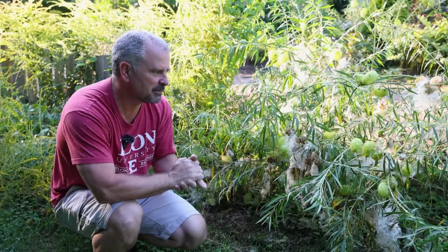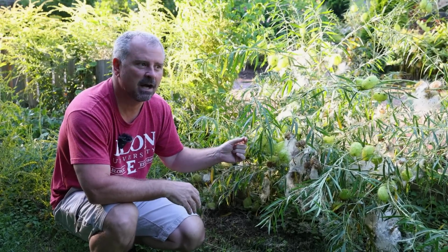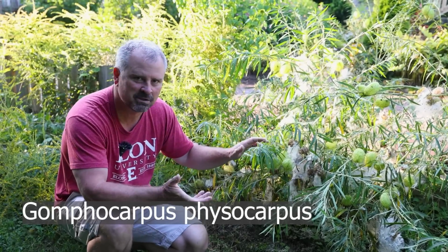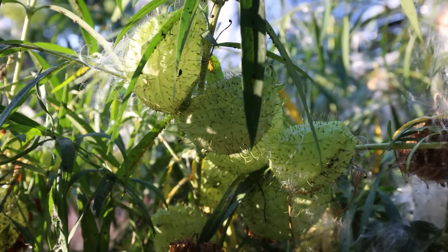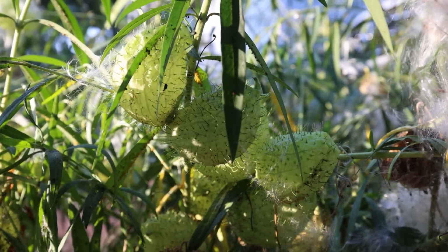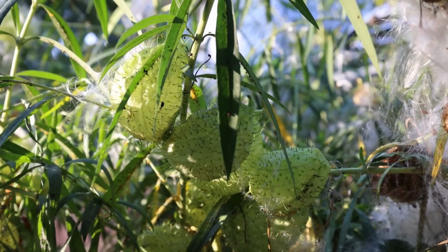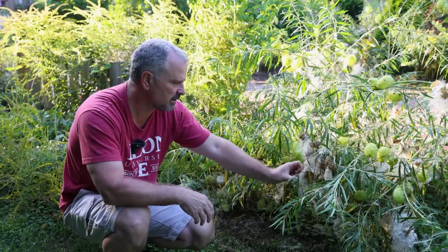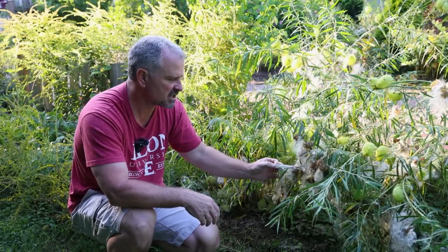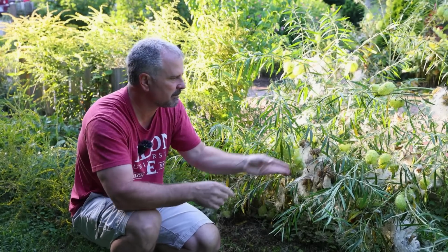We've pointed out a couple times this incredible milkweed. Gomphocarpus physocarpus is the Latin name for this one. Swan milkweed, some people call it. Hairy balls is another one that it goes by. You can see these incredible seed pods, and then they open up with the typical milkweed cottony interior around the seed. It's very similar, honestly, to cotton, if you've ever had any experience with that, how the seed attaches to it and how difficult that seed would be to remove from that.